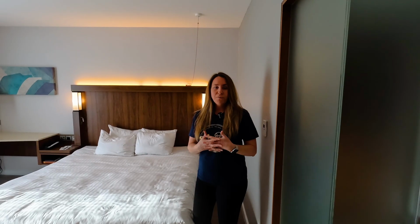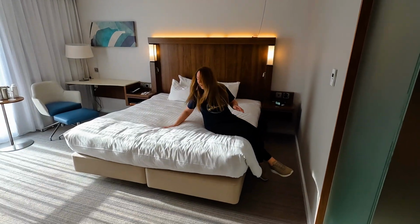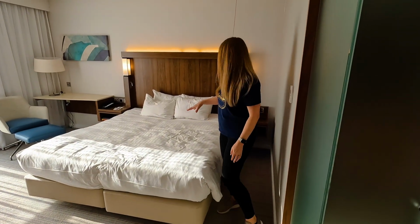Welcome. So this is my room for tonight. It's very spacious, loads of room. We have a bed. I think it's 2 mattresses, because it's a little bit hard in the middle. You can tell there at the bottom as well. Normally it's like a double mattress on top, but it isn't. It's 2 single mattresses.